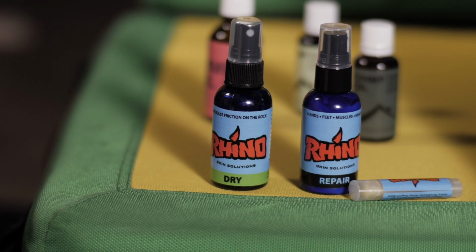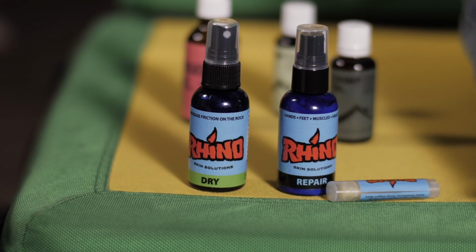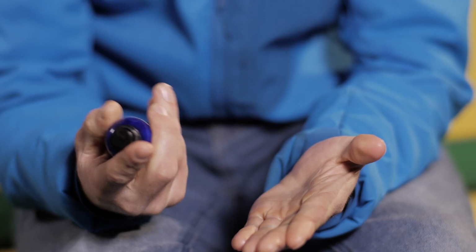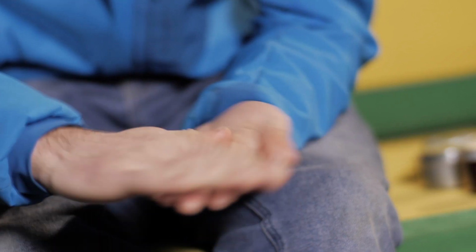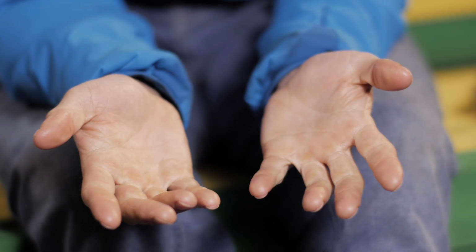Now, Rhino have a variety of different types of skin repair and products. So the one I've got in front of me here is the repair section, and it's this little cream that you simply squirt onto your hands, rub in, and it's got a really nice menthol-y smell. And this kind of disinfects your hands as well as repairing and preventing it from damage. Now, what good skincare does is it doesn't soften your hands, but it hardens the right bits and helps grow back skin overnight. Again, I wouldn't necessarily use this during a climbing session, but use it afterwards just to get your hands ready for the next day.